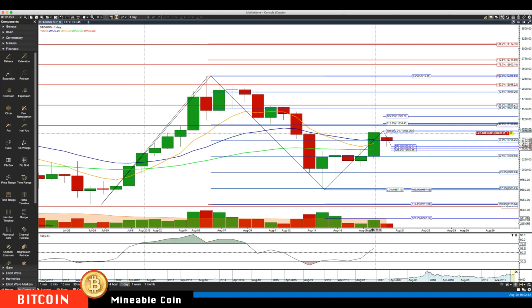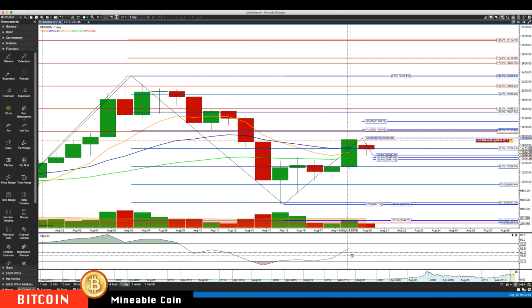So let's see. Okay, not in overbought condition yet. Just a very lower volume inside bar so far with yesterday. So inside bar means lower high and higher low. So key areas you'll be watching on the daily are yesterday's high, and at this point I'd be watching today's low.